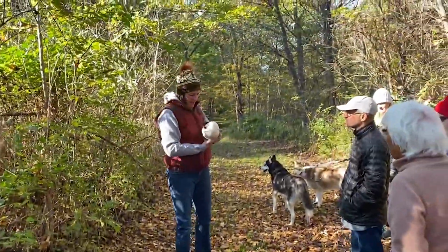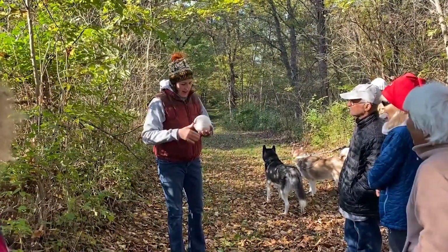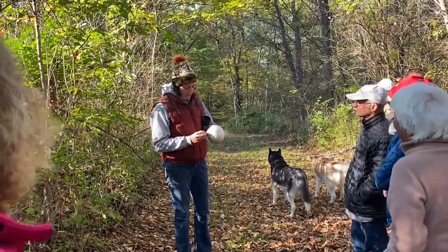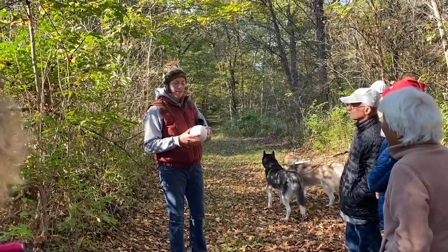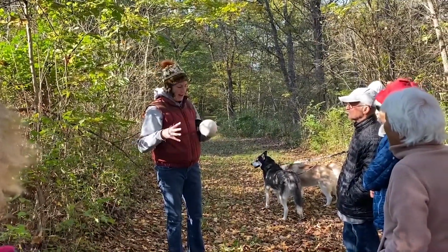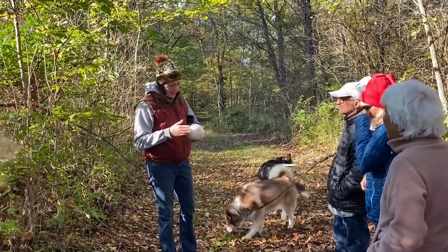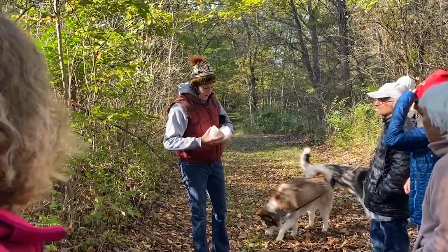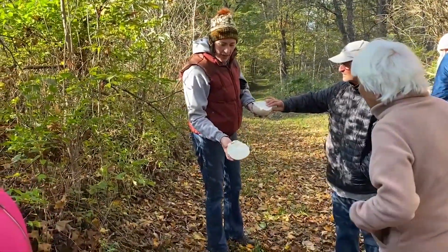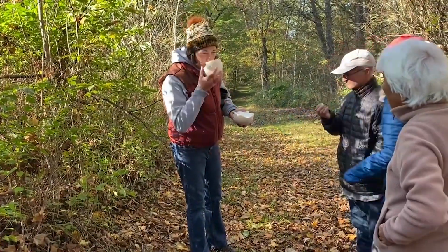So this is a puffball mushroom, and appropriately named. They are also edible. I actually had a lady bring me one from her yard yesterday that was between the size of a volleyball and a basketball. It was huge. So when you cut into these, it should be pure white in the middle.